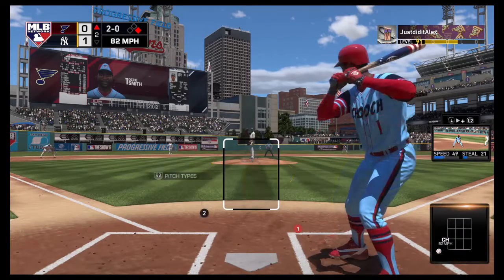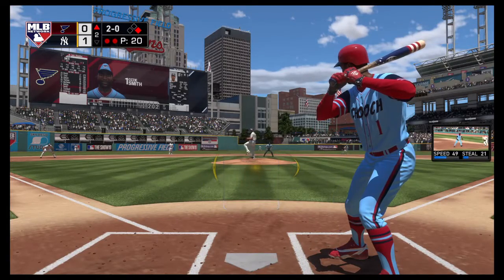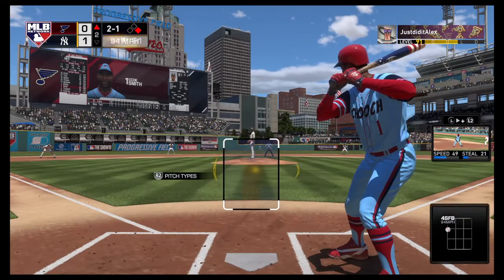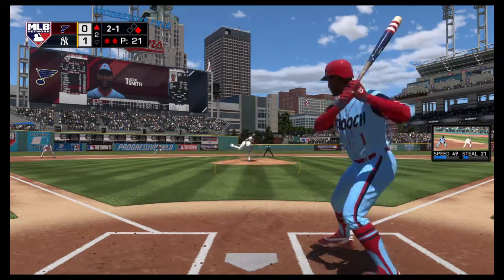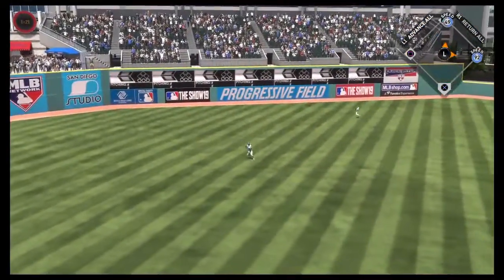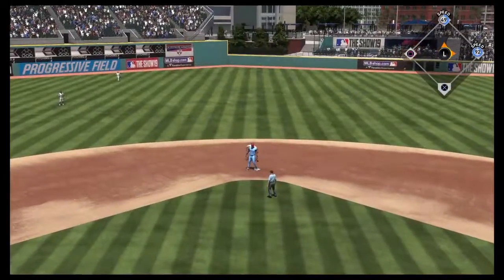Well below the knees, laid off on the changeup there. If you're going to have any chance against a good pitcher, you got to find yourself in some great counts, and he certainly worked himself into a nice 2-0 count right here. This is line to left. That gets down, and the inning continues.